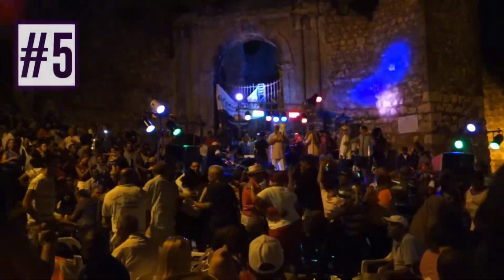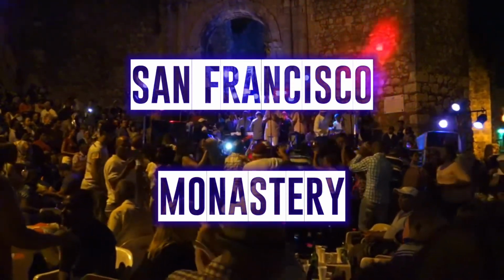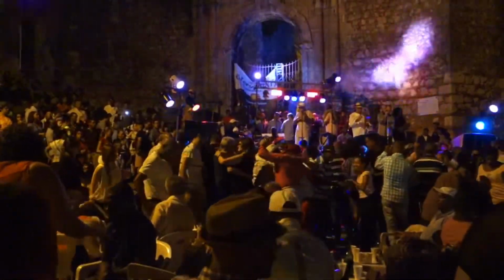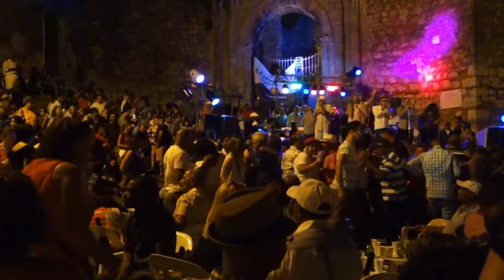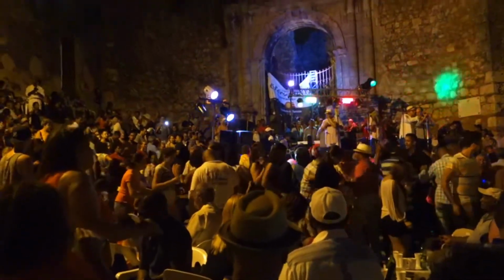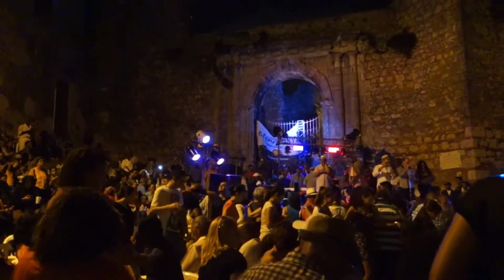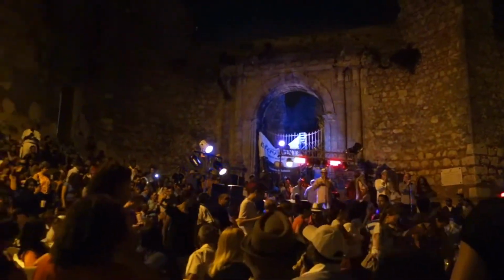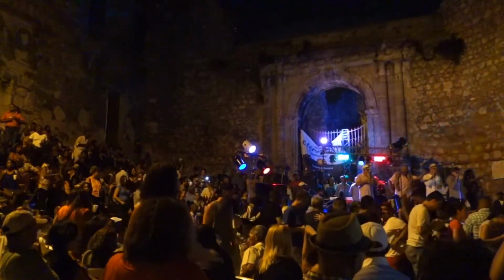Number 5 on the list is Monasterio de San Francisco. During the day, this Zona Colonial ruin isn't much to look at. But your opinion will change when you see how the nighttime floodlight illuminates the cracks and crevices. Definitely swing by for a picture or two if you're in the Zona Colonial area in the evening.